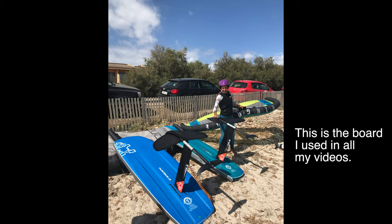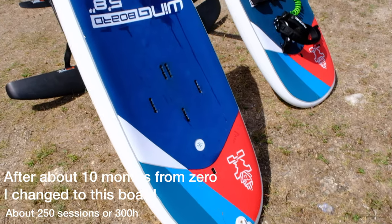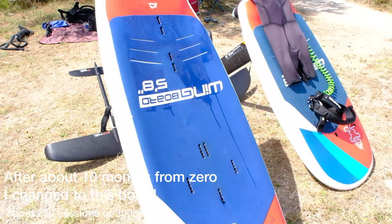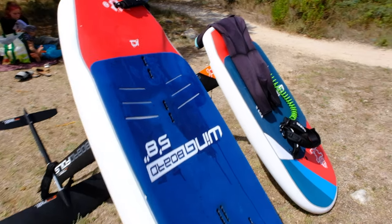But after about 10 months I made a progression now to an even smaller board, and it looks like this. As you can see, this is a Starboard wingboard 5.8, and it's about 88 liter.